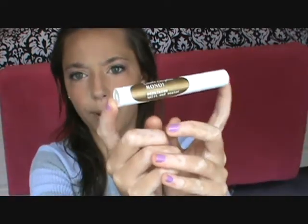But yeah, I have the Carol's Daughter repairing split end sealer. This is what I apply first. I got this in one of my MyGlam bags, I think my September MyGlam bag.